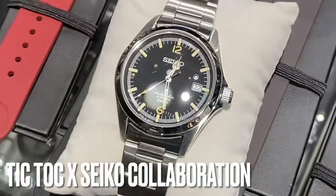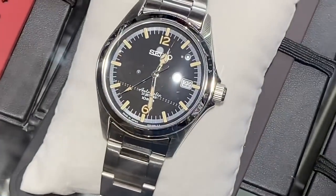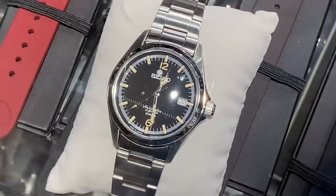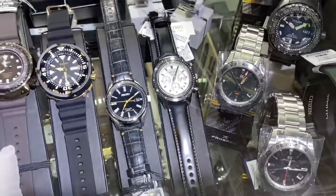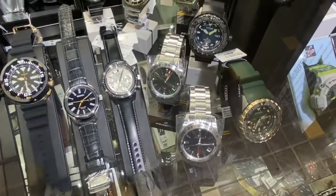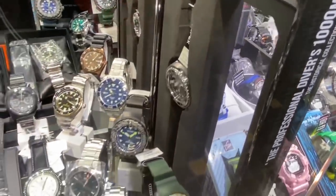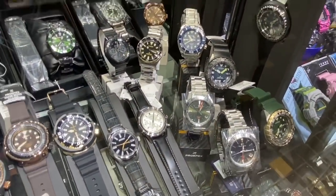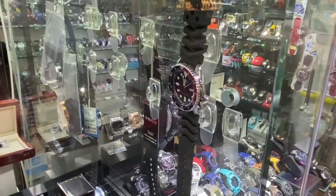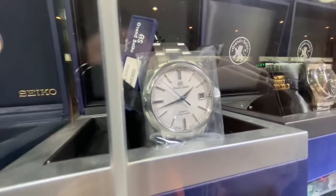Great looking one here. It's strange, you know, those models come and go and we forget about them. Nice Citizen, the green dial. You can still find the good old SKX. Everybody should have one. If you don't have one, I recommend you get one, because they are discontinued now.